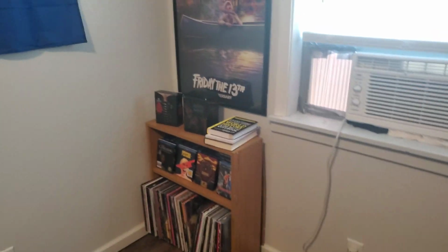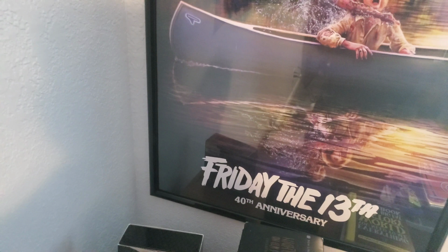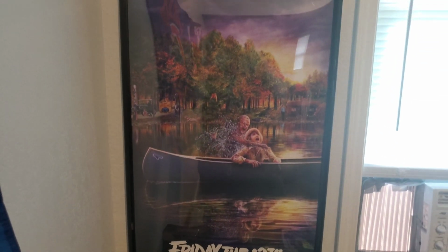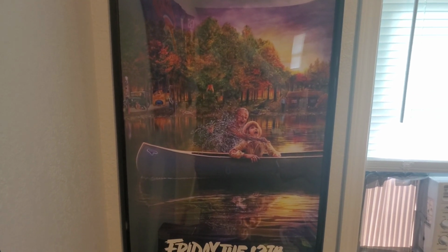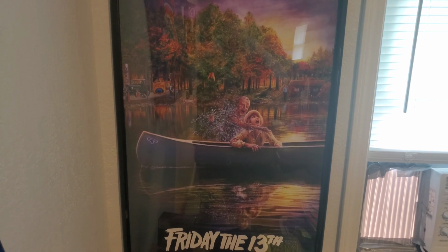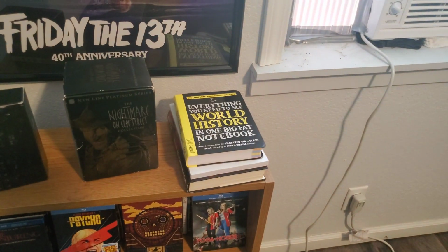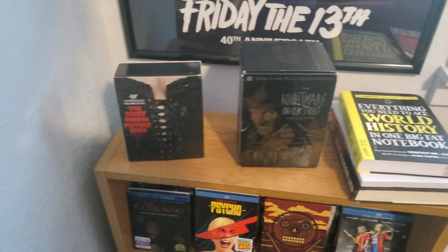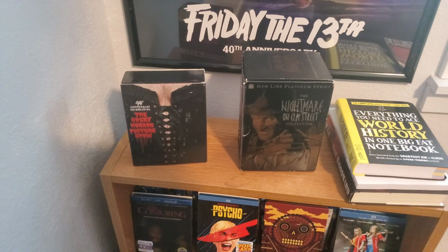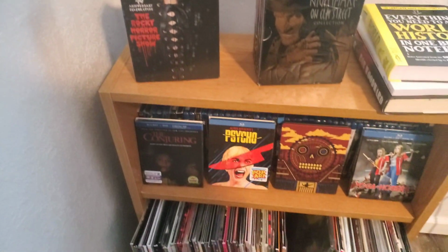And then finally we have the back corner, which is going to be a little difficult to show you. Let's see if I can back up a little bit here. Okay. So I got the Friday the 13th poster. Came out with the box set that came out last year for the 40th anniversary. Just a really awesome poster from Scream Factory. Got another little stack of books. I've got the Nightmare on Elm Street DVD box set. Came out, I believe, in the 2000s, maybe the 90s. And then I have a Rocky Horror Picture Show box set.